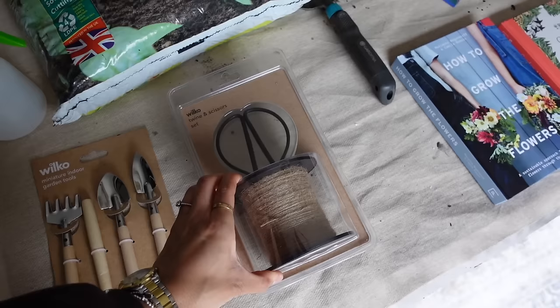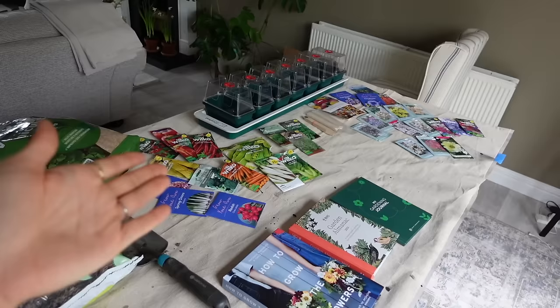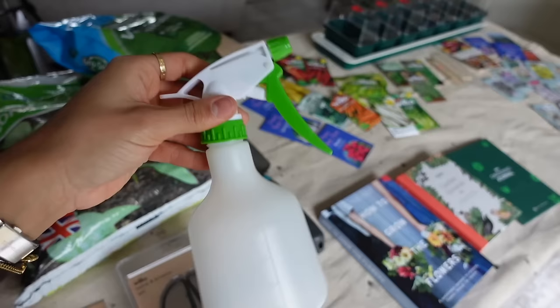I picked up a spray bottle because with this propagator you need to keep the seedlings quite moist because that's how they germinate, but you don't want to drown it. Obviously it's an electric appliance, so you just need to give it a light spritzing, so I thought this can be my spritzer bottle.